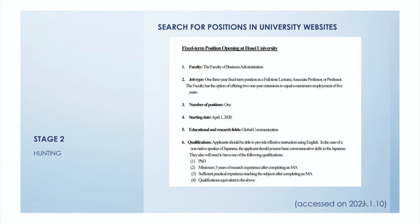Sometimes you can go to the websites of the individual universities. For example, Tokyo University, if there's a department you are interested in joining, or Tohoku University. In my case, because I'm going to Hosei University, I'm mentioning this: you can go to the university website and start looking at the openings they have. This is a job announcement for a full-time lecturer, associate professor, or professor. If you look at the qualifications, they say you need to have one of the following: PhD, minimum 3 years. It's saying at least one of them. So basically anyone with a PhD qualifies to fight for the position. So this is another option to look into.